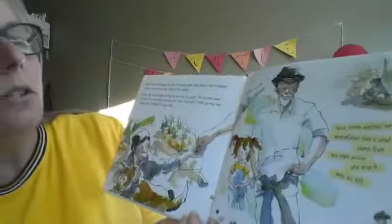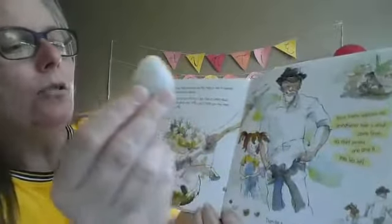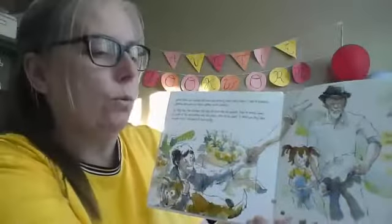Next, Emma watches her grandfather take a small stone from his right pocket and drop it in his left. Got them on the wrong side for me. Let's see. There we go.